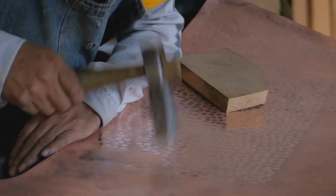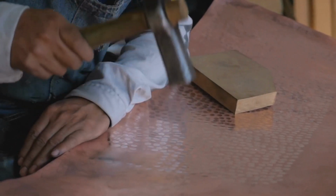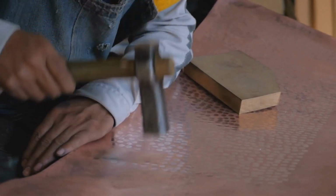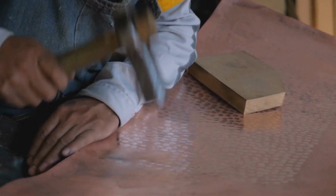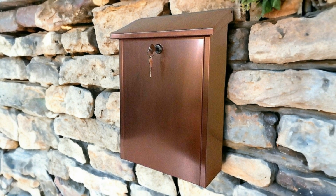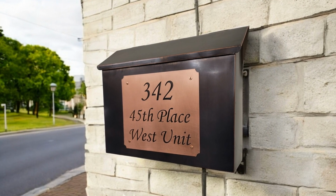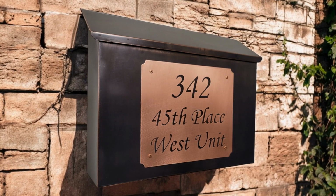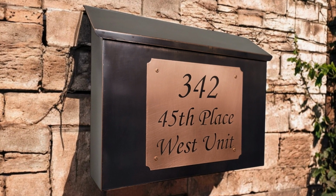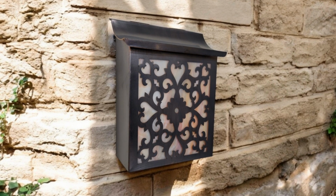Each mailbox is meticulously handcrafted, using the finest copper to ensure durability and a unique patina that only grows more beautiful with time. Imagine the glimmer of copper catching the morning light, the intricate details that reflect superior craftsmanship, and the bespoke design that can be personalized just for you. This is where luxury meets functionality.